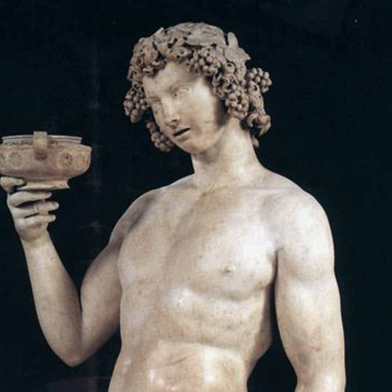Remember what contrapposto is, right? Counterpoise. One knee locked back, one knee loose, stepping forward or stepping back or preparing to relax. These figures are always slightly in some sort of motion, but Bacchus is wild. His center of gravity is way up high because he's not just doing your traditional step forward, step back. He is stumbling, don't you think?